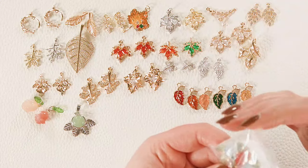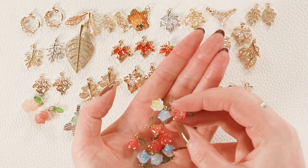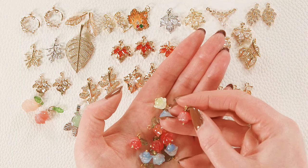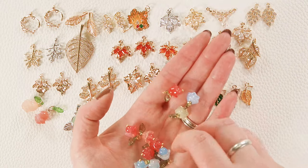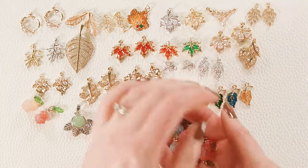So we have these flowers. These have a dyed quartz bead at the bottom, and then a little glass flower on top of that, and a little acrylic leaf on top of that. And they've got a little loop at the top. They're on these little head pins. And yeah, you get 10 per bag. They are randomly sorted.